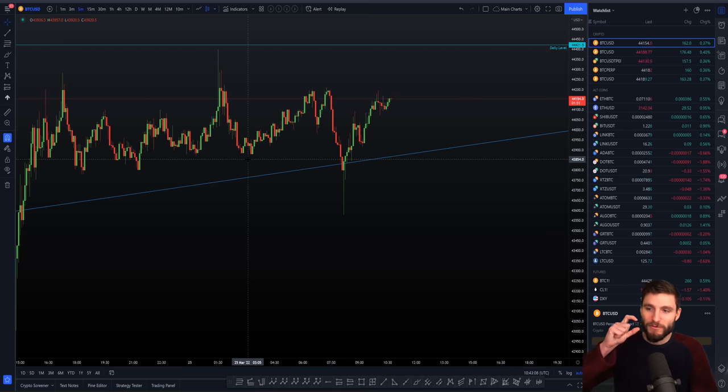I actually want to give you an understanding now of how I'm going to continue to trade this range, or whether I actually think it's going to break out and we're going to break up higher here, which I'm kind of leaning towards, I'm not going to lie, but I'm going to explain to you why.